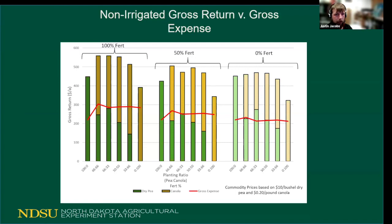And when we look at the economic impact, as you can see, there's very little input when we're raising peas by themselves versus when we're raising canola by itself. That's the red line. The gross expense is a lot less when we're raising peas. However, when we include canola, we increase our expense of raising peas. However, we see that the overall gross return is greater among a pea and canola intercropping system as opposed to a sole crop.